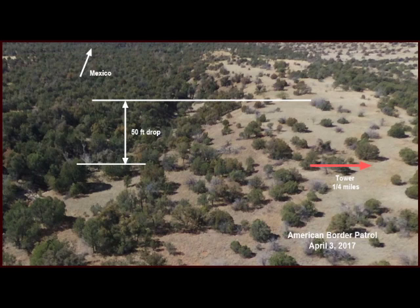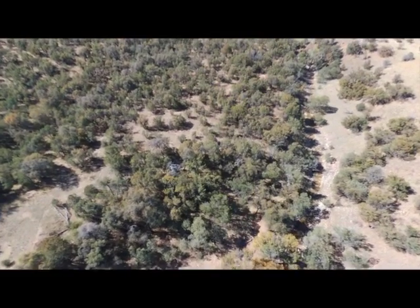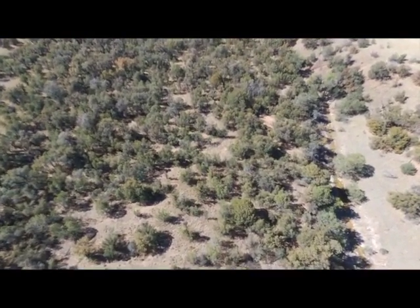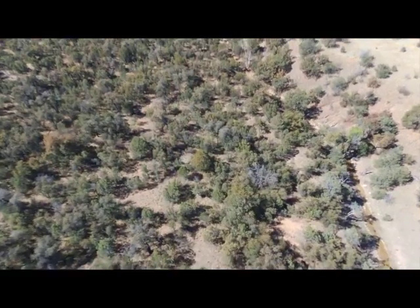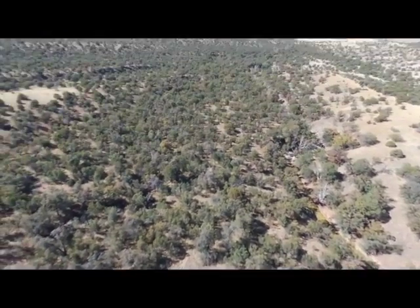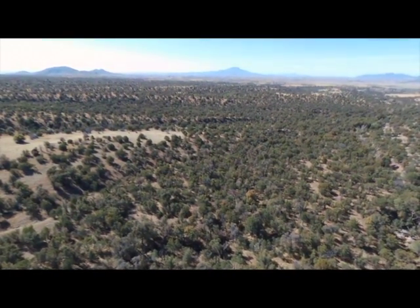Google Earth shows that the wash is 50 feet below the berm. And according to elevations from Google Earth, line of sight from the camera to the bottom of the wash would be impossible. As we move south toward Mexico along the wash, the line of sight becomes even more impossible. And the washes ahead run 30 to 45 feet deep.